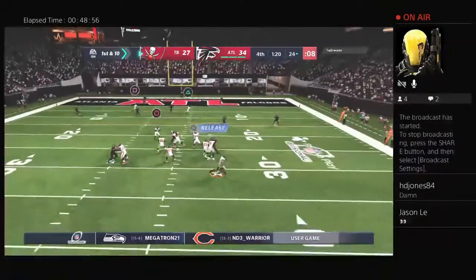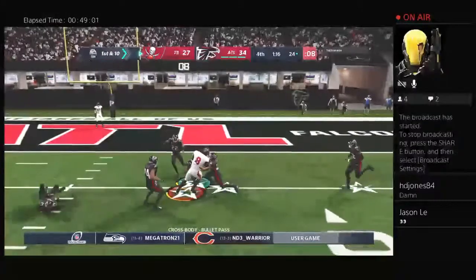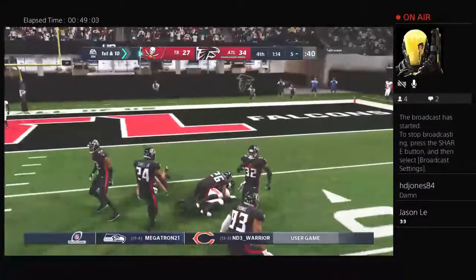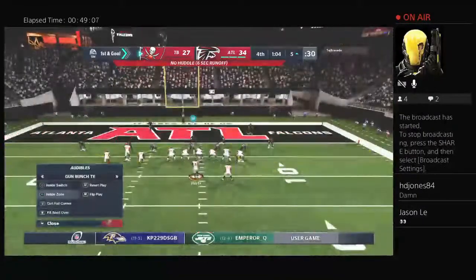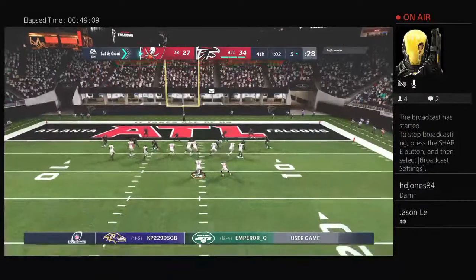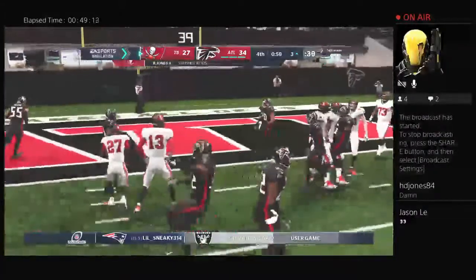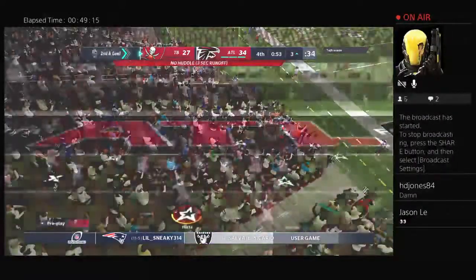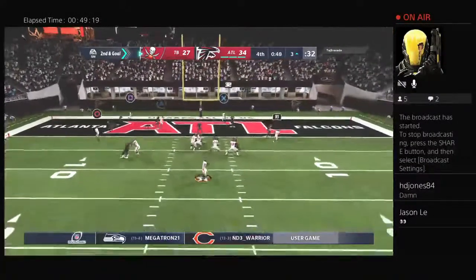Off the play fake, here's Hurts. They'll roll him out right. He's got his big tight end, Fant, and able to get him down, but he does reach the 5. The Bucs passing game looking good on this drive. It's a first down. Now Jones. And he will push his way forward down to about the 3-yard line. Give him 2 yards on that one. 2nd and goal now.